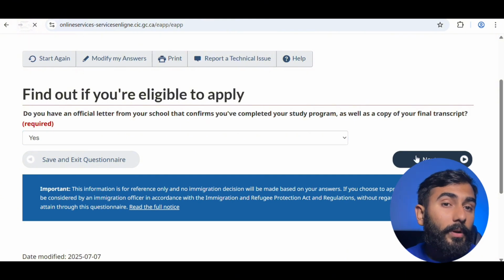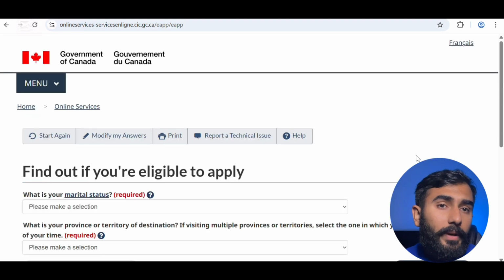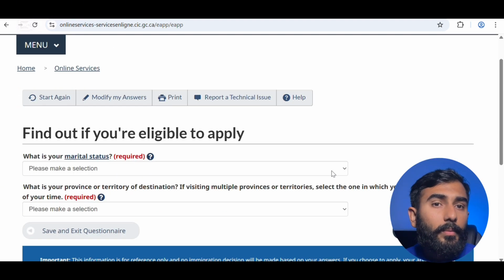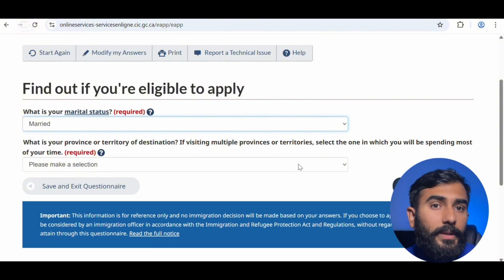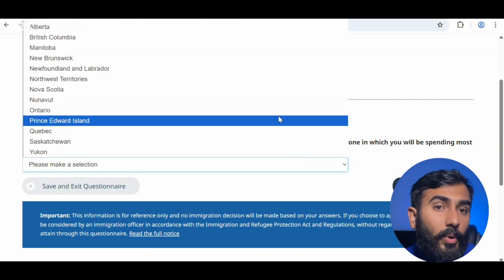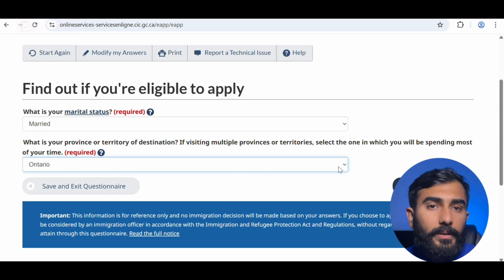This is a more important document, so always make sure about that. And the next is, what is your marital status? Select your marital status. And what is your province or territory of destination? Select the province you are in or planning to move. So in my case, in Ontario, I'm going to select Ontario.